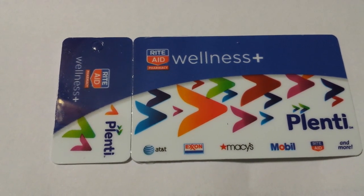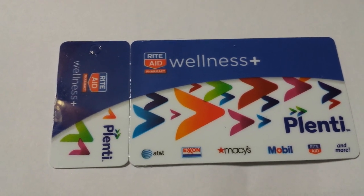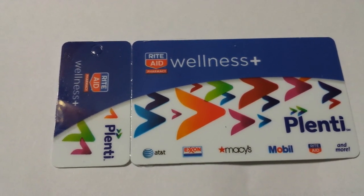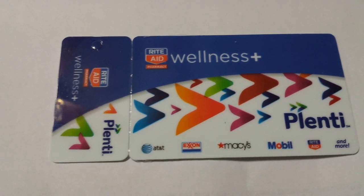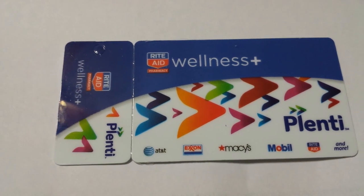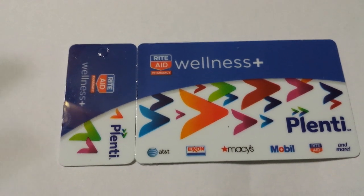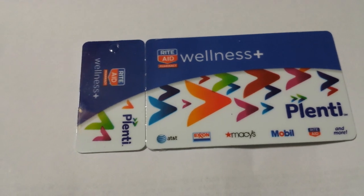Okay, so the first thing is a PIN number. Someone asked me if I had trouble getting a PIN number for my account. And I didn't, because when I got the card at the store, I went home, logged into Plenti.com and created an account there for the card. And in that procedure of registering the card, it asks you to create a PIN number. So you do that right there when you register the card.